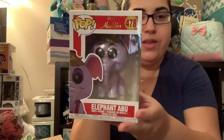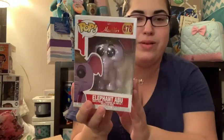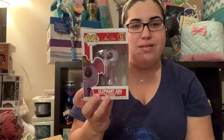So let's go on to this one. I am killing it. And so the next Funko Pop I bought was actually the Elephant Abu from the original movie. Look at him. Oh, I just love Elephant Abu. It's just so cute. Who could not love that face on a Funko Pop? I mean, come on.